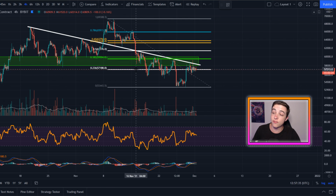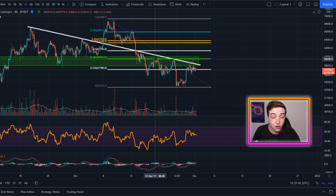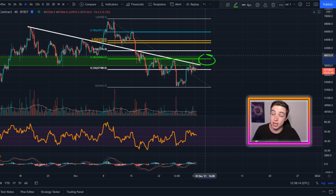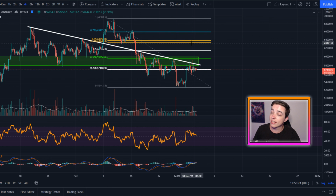What we can see here is, first of all, the 38.2% Fibonacci level, the second most important Fibonacci level, coming in at around $59,500, right in this range of resistance where Bitcoin has previously found multiple rejections. So this is just another indicator on the chart that backs up all of that technical analysis that I just showed you. But anything above that, the most important Fibonacci level is, of course, the golden pocket, and that is coming in at around $63,000 up towards around $63,500.